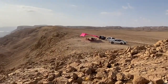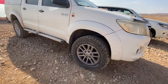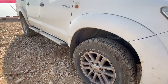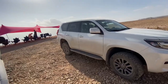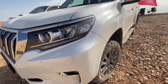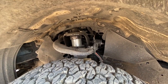That's the gang. This Toyota Hilux, European model, on BF Goodrich All-terrain TAs. I think it's like 30, 33 inches. And my buddy's 2018 Toyota Land Cruiser, luxury edition, with the same KO2s, Fox shocks, lifted, 5-inch.